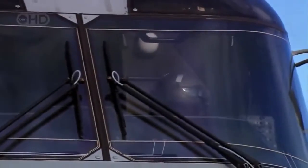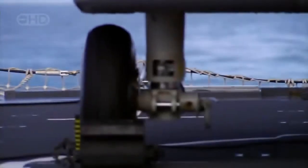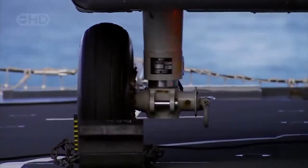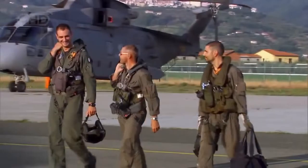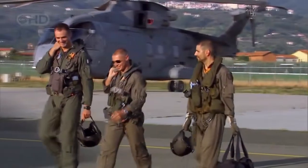The training never stops. Even the most experienced pilots have to keep their hours up in the simulator to maintain their mastery of the EH-101. But they consider themselves not so much elite as lucky.